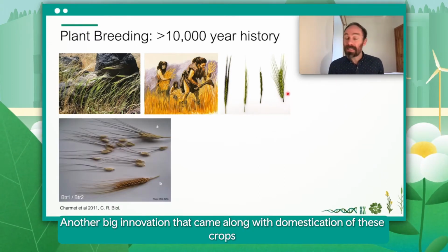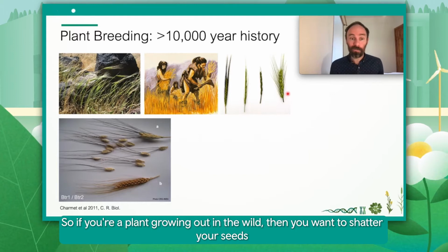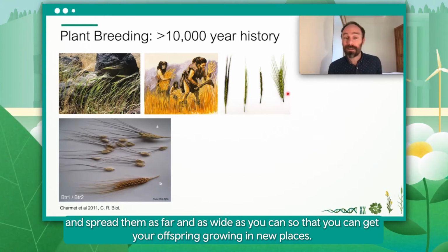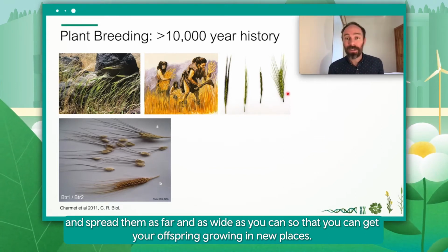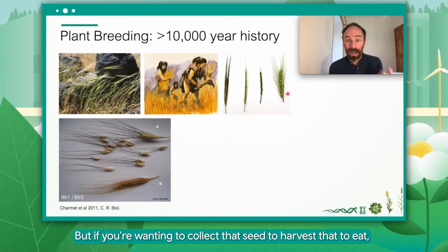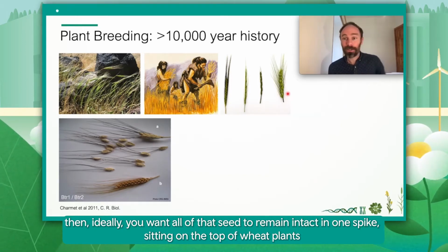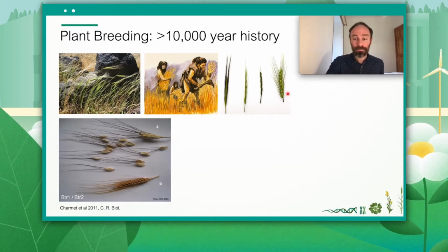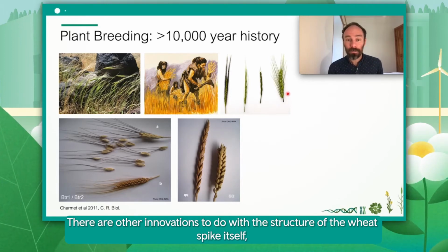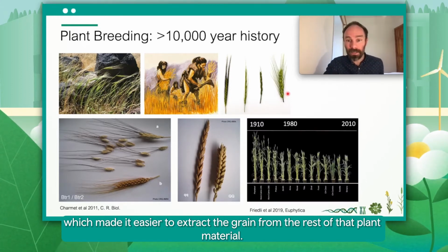Another big innovation that came along with domestication of these crops was preventing the seed head shattering. So if you're a plant growing out in the wild, then you want to shatter your seeds and spread them as far and as wide as you can so that you can get your offspring growing in new places. But if you're wanting to harvest that to eat, then ideally you want all of that seed to remain intact in one spike sitting on the top of a wheat plant so you can easily harvest it. So that was one innovation. There are other innovations to do with the structure of the wheat spike itself, which made it easier to extract the grain from the rest of that plant material.